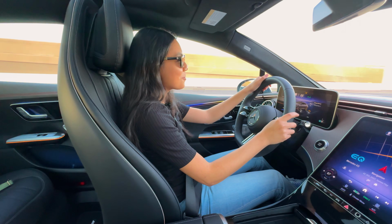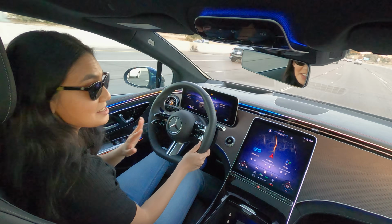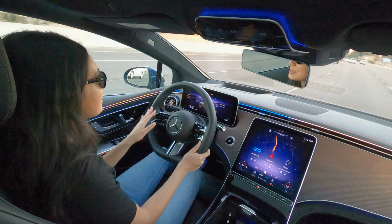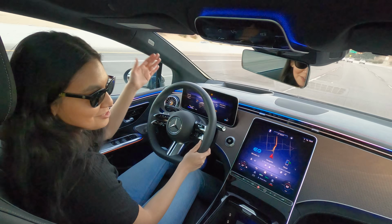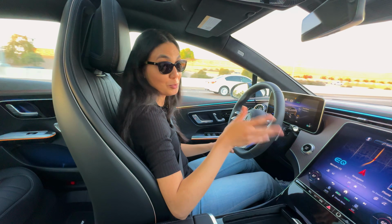The 350 focuses on delivering a more tranquil drive and it's not aggressive. That instant acceleration is still there as an EV, but it's not like it's rocketing out of here. So it's more on the graceful side rather than the hardcore performance.